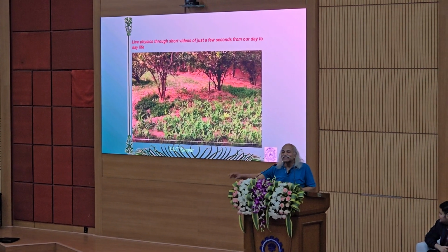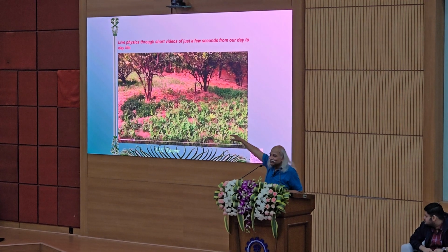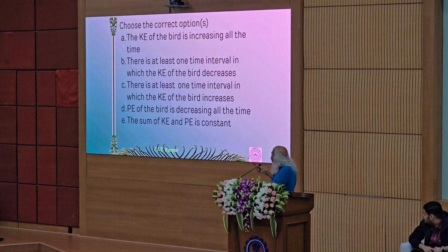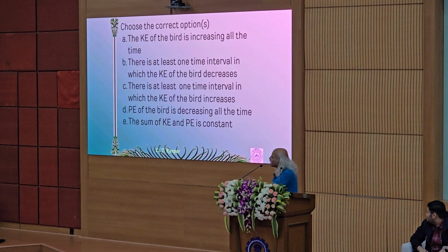This is the clip. A bird is sitting on the ground, and then it flies and sits on some branch of the tree. And then we have this kind of question: the kinetic energy of the bird is increasing all the time.